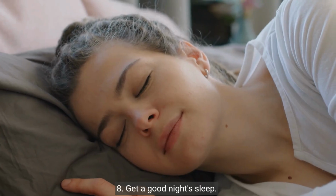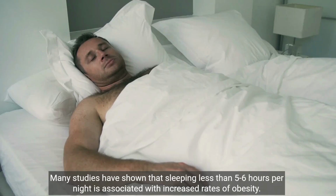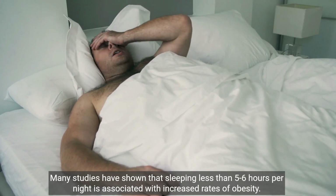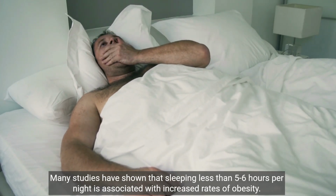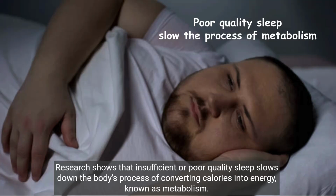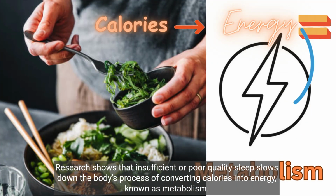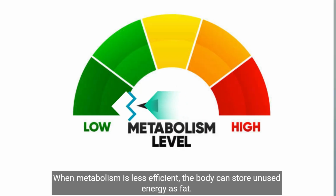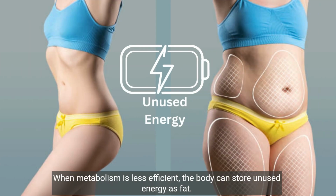8. Get a good night's sleep. Many studies have shown that sleeping less than 5 to 6 hours per night is associated with increased rates of obesity. There are several reasons behind this. Research shows that insufficient or poor quality sleep slows down the body's process of converting calories into energy, known as metabolism. When metabolism is less efficient, the body can store unused energy as fat.